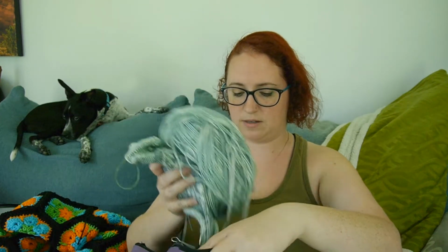I don't know what I'm going to do with this. I don't know. Ooh, it's a big ball of yarn too. So it should be a decent size blanket, at least a lapghan. I don't know what I'll do with it. I just kind of wanted to work on something, and I am, oh dear, fuzzies.